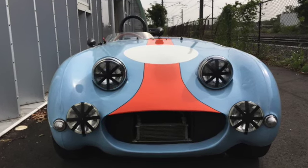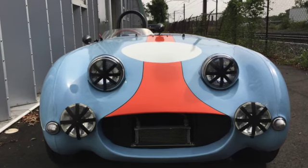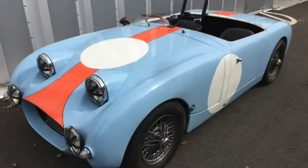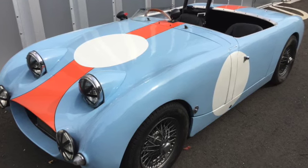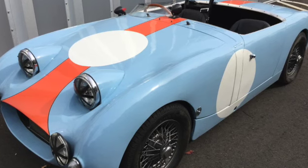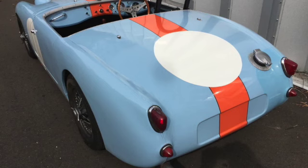Isn't this thing awesome? This is a car we just bought on Bring a Trailer for a client, and we bought it because it has just the right look. It's fantastic. And what we're going to do with it is turn it into a land speed record car. So this is a huge project for us. We have a client in the Midwest who wanted us to get him the right car to turn it into a land speed record holder, and this is our candidate.